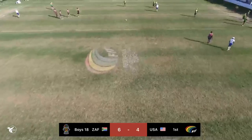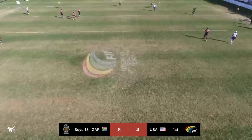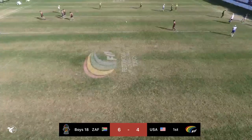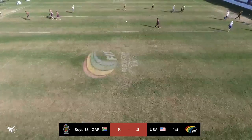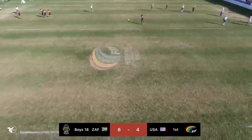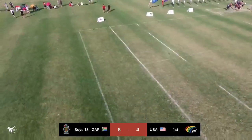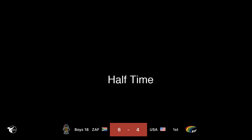As the hooter sounds for half time in the background, that's South Africa 6, United States of America 4. A 2-try lead at half time might be hard to peg back. So we'll see what the boys can bring us in the second half. Brilliant.